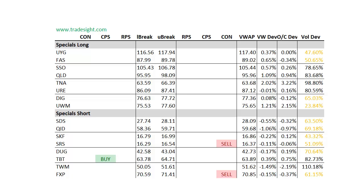Moving on to the specials, there's really not too much on the long side here. One thing, the TNA, as you can see, is 3% above the day's open and 2% above the day's VWAP. So that definitely could come into play next week. That's also trading some pretty decent volume, and most of these are not today.